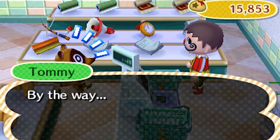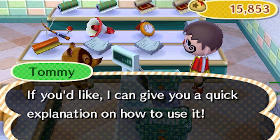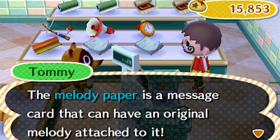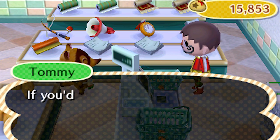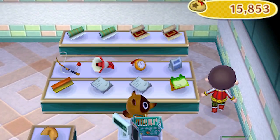And then, by the way, do you know how to use this item? If you like, I can give you a quick explanation how to use it. Oh, wait, teach me. Maybe I bought the wrong thing. The melody paper is a message card that can have an original melody attached to it. Of course, presents can be attached as if it were stationery. If you'd like to send it to someone, just take it to the post office. Okay, great. That sounds awesome.